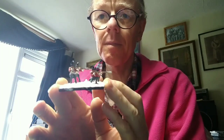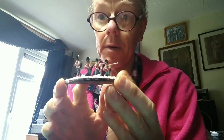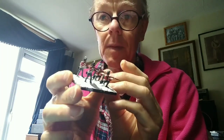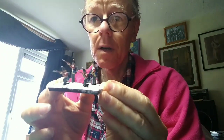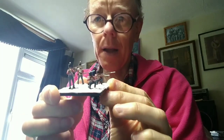But these are Airfix figures, believe it or not. They don't come out too bad when they're all said and done. If you give them a decent paint job, they're not too bad. They'll do for the gaming table. Those are Hat.